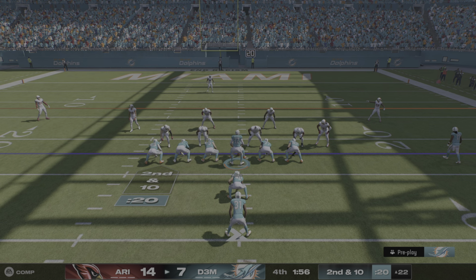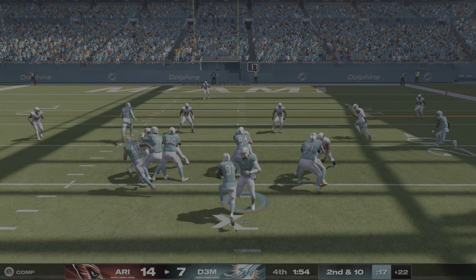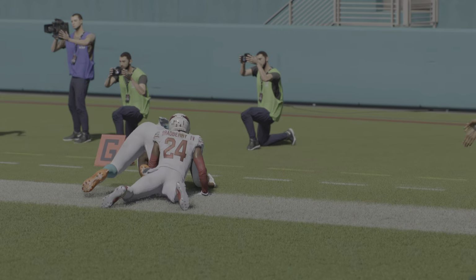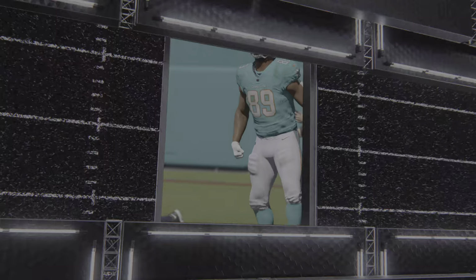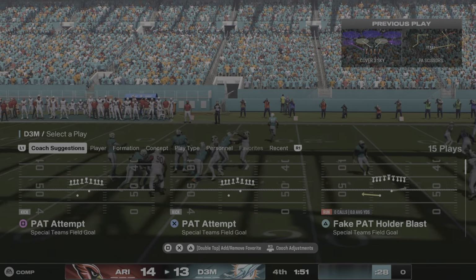Yeah, it makes you wonder what exactly is going on. Is he a little bit dinged up here, or is he just off by a bit? Maybe he can get it back in this situation. He'll need to. Touchdown! Donald Pearl, a 22-yard touchdown grab. And the Dolphins are an extra point away from tying this game here in the final minutes.